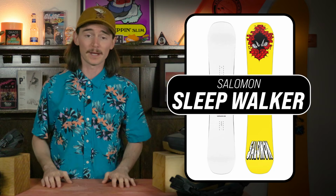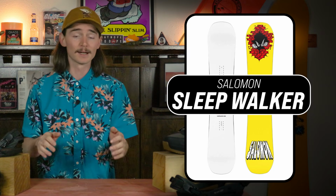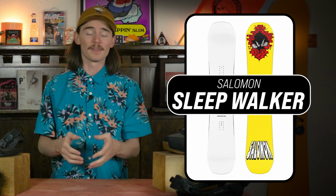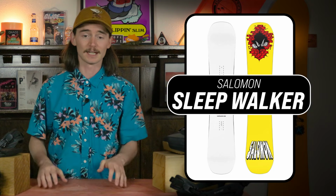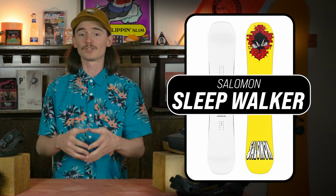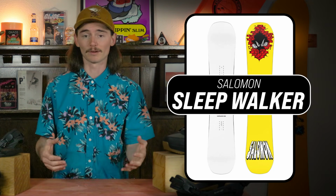So it's going to be the best of pretty much all worlds, where it's not a super aggressive camber. So when you do lock it locks in right there, but it also is going to have that pop of a camber board, but the playfulness of a flat deck, where it's just not going to be super aggressive, not going to pop out of your shorts or anything like that. Just a great all-around jib board.